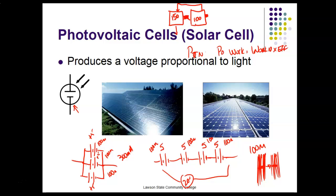So since power, and we talked about this, technically if you turn on a 100-watt light bulb, then what is our power company got to give us? We say 100 watts, but actually it's probably going to be like 110 or 150 watts, depending on how far out you are.